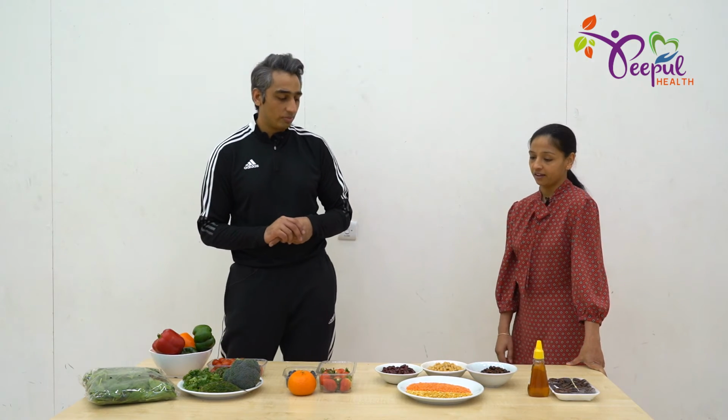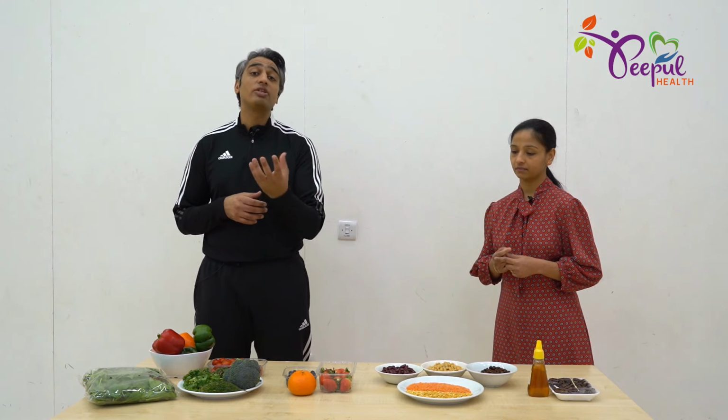So brilliant, awesome. So someone living with diabetes, we know type 1 and type 2, some of the common vitamin deficiencies are vitamin K, vitamin D, and vitamin C, as Khushbu mentioned. Yes. So what are the food sources that we can have that contain these vitamins and minerals?